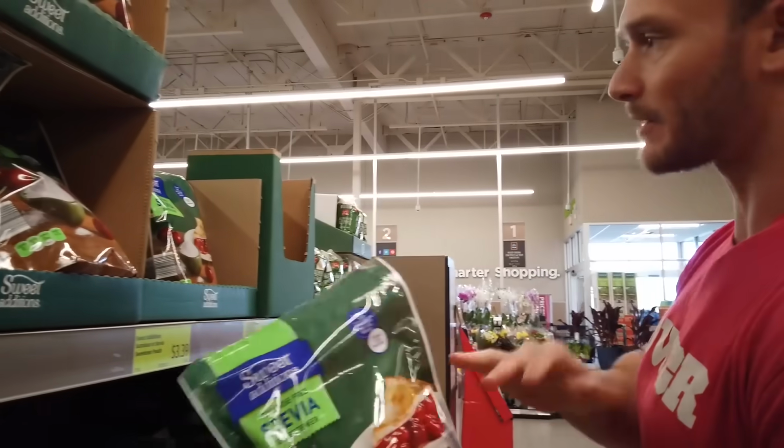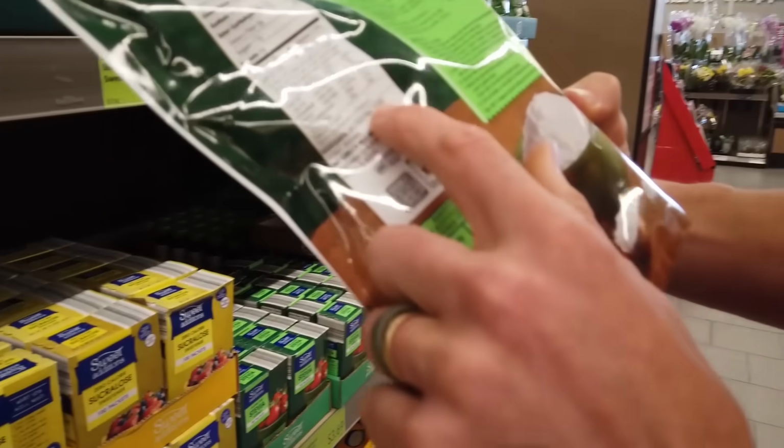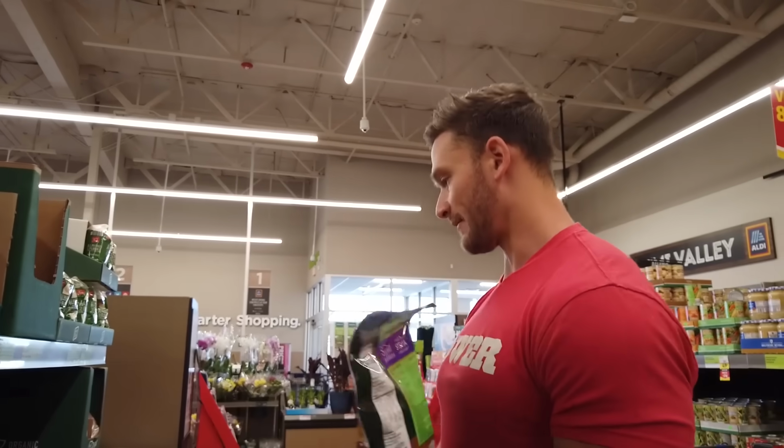And then you've got this stuff, the bigger bags of stevia: maltodextrin, stevia. So although we don't have erythritol in this one, we have maltodextrin. So now we've got a pure starch that's going to spike your insulin. That makes it really tough. I probably can't get my sweeteners here. That's not a big deal.